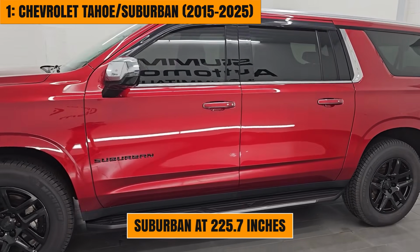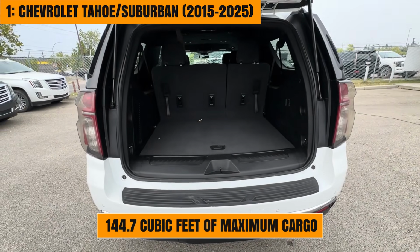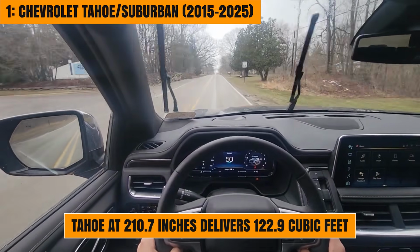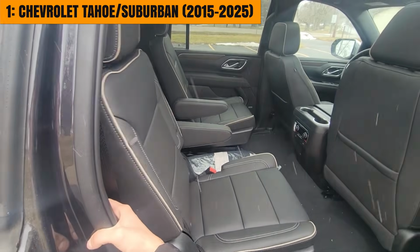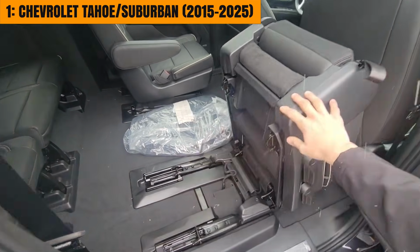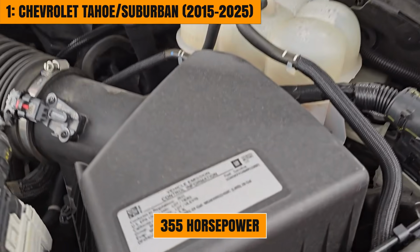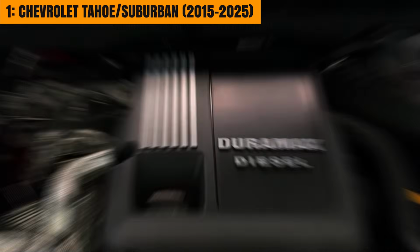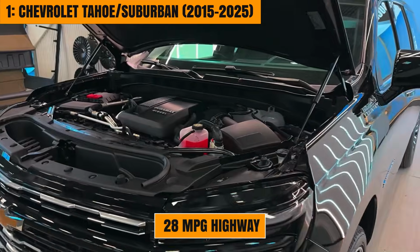Let's talk space. The Suburban at 225.7 inches offers 144.7 cubic feet of maximum cargo, moving van territory. The Tahoe at 210.7 inches delivers 122.9 cubic feet. Both offer genuine third-row comfort with 34.9 inches of legroom in the Suburban. Power comes from a 5.3-liter V8, making 355 horsepower, a 6.2-liter V8 producing 420 horses, or a 3.0-liter Duramax diesel delivering 28 miles per gallon highway.